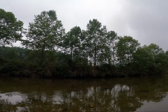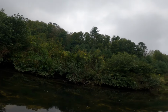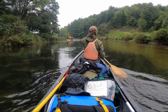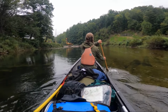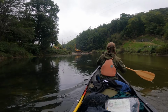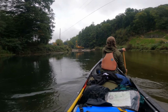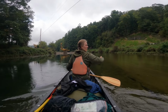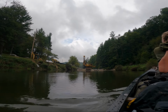Well, we're in this valley thing. It's pretty. The New River is not a wild river. It runs through a lot of communities and towns and houses and all sorts of stuff. So we knew we'd see people, but we were not expecting to see construction equipment building a bridge. Let's go far right so we don't run into them. Building a bridge.